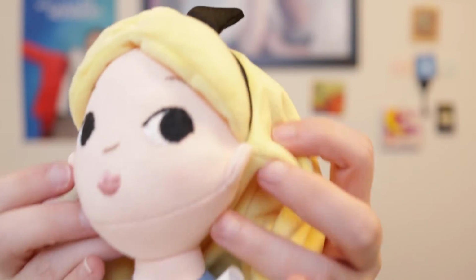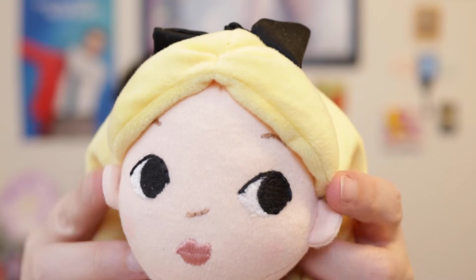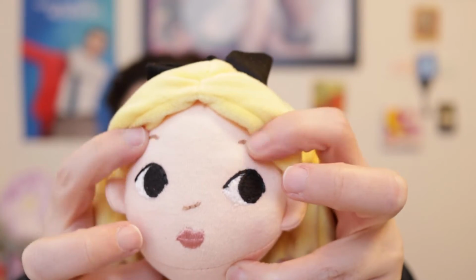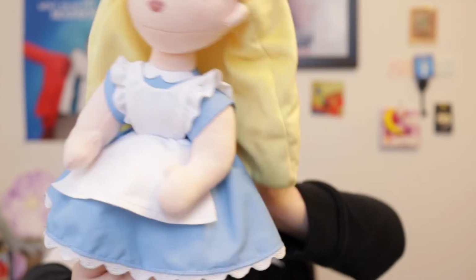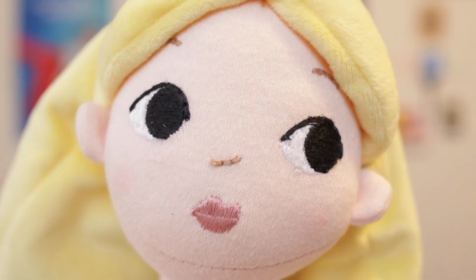I like her. Oh, and she has two little cute, adorable ears on the side of her head. So that's good. She can hear things. Oh, and she has brown eyebrows that are kind of hidden by her yellow bangs. I really like her. I think she's very well done. The embroidery on her face is very nice, I think.